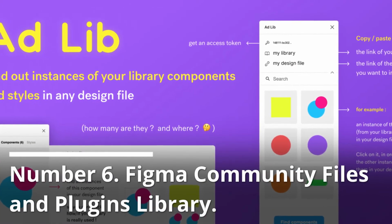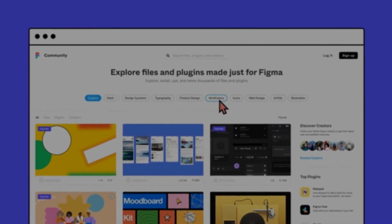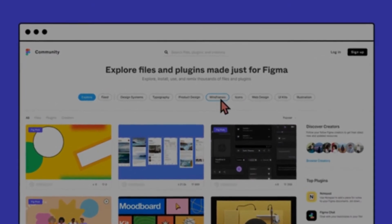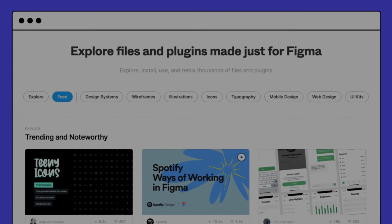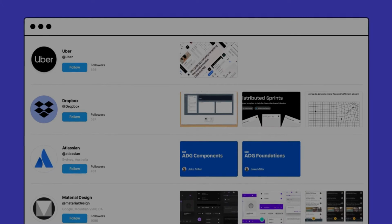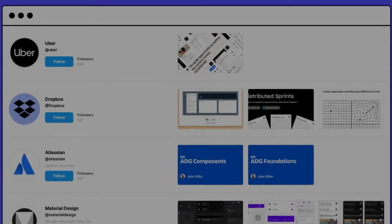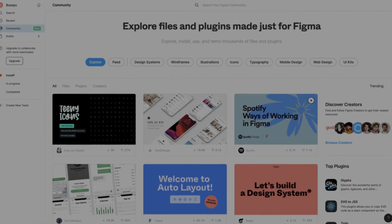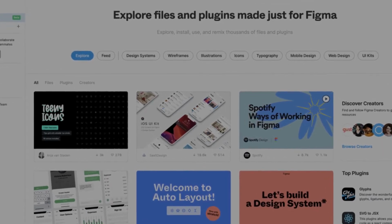Number 6. Figma Community Files and Plugins Library. Figma is a resource-rich community platform where you can share your projects and have them reviewed or reworked by other members. There are tens of thousands of creators out there. Figma plugins are fast and reliable while also being stable and secure. There are more than 40 exclusive plugins available at the time of writing, and the list is growing. Private plugins can be distributed within the firm using enterprise subscriptions. Repetitive job automation within Figma frames, design mistake detection plugins, and data population plugins are just a few examples of valuable plugins.